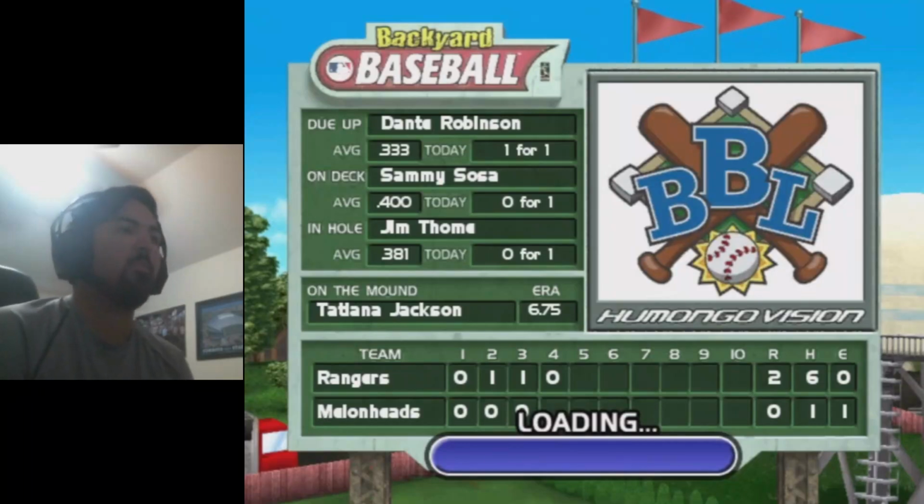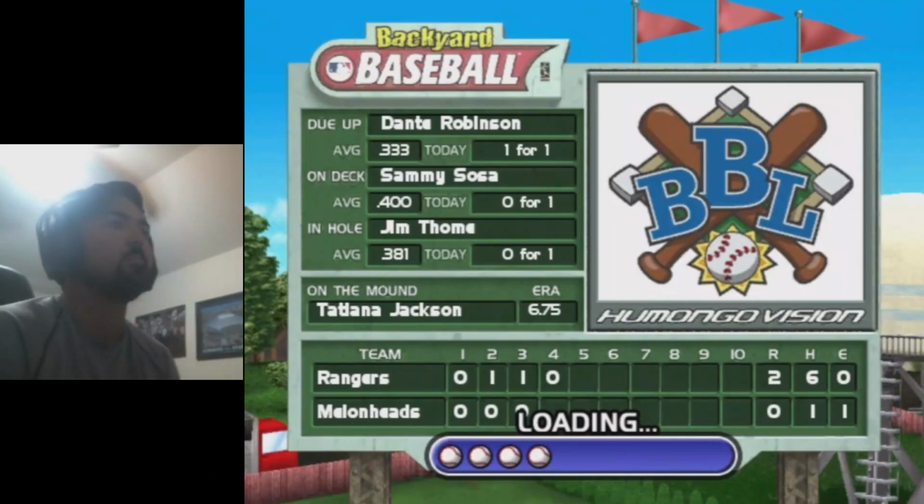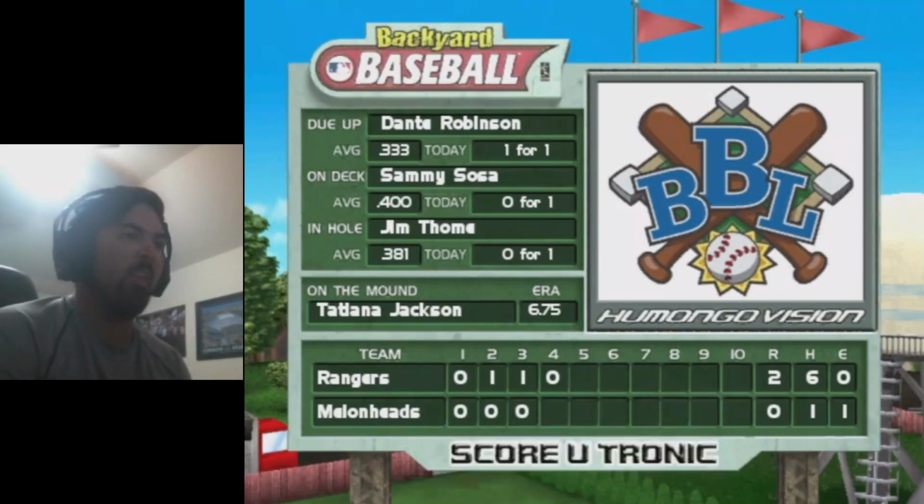We head to the bottom of the fourth. It is 2-0. Dante Sosa Tome. Here's where they expect to see something happen for the Melonheads.